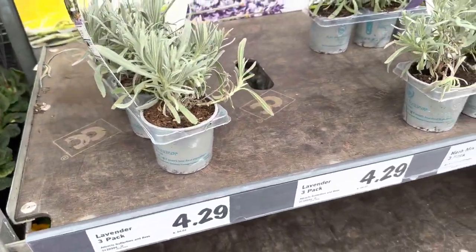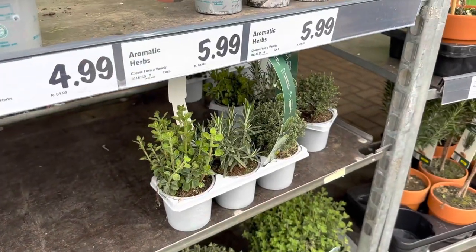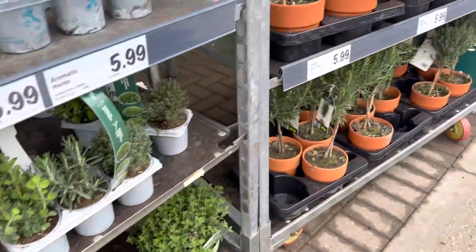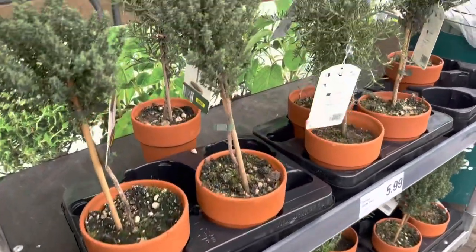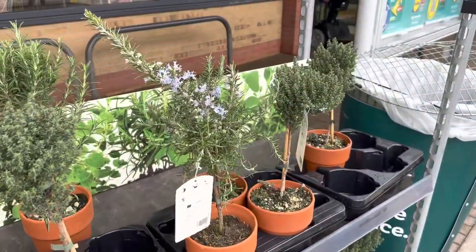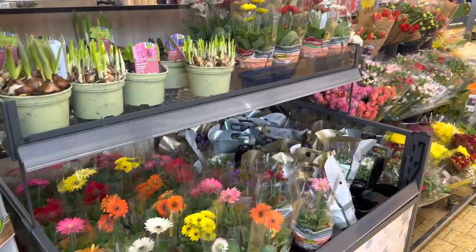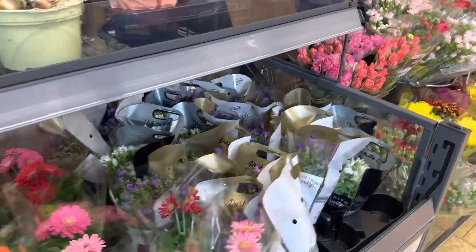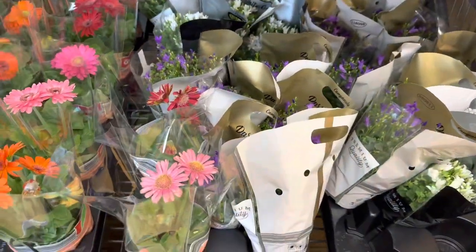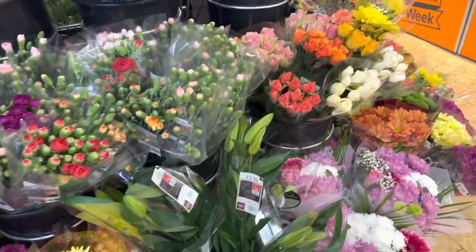Well, look at these. Lavender, 3-pack, £4.29. And some other aromatic herbs down here. And some little trees, Italian herb tree, £5.99. I got one of those the other day, one of those little indoor plants. Some tulips.